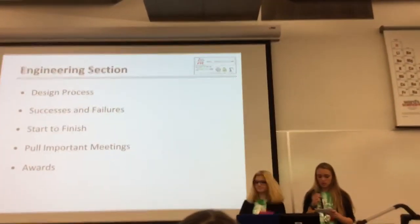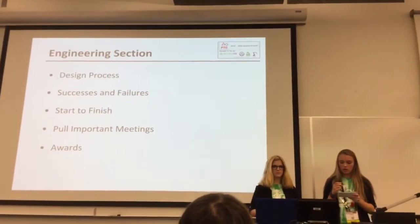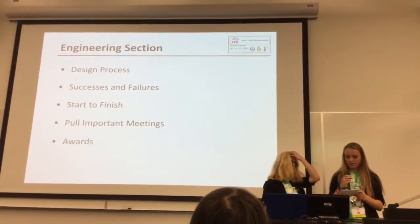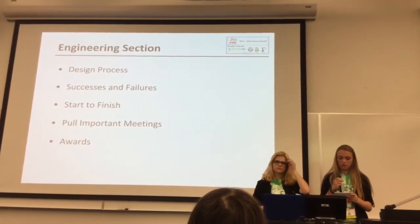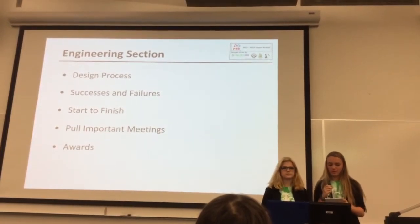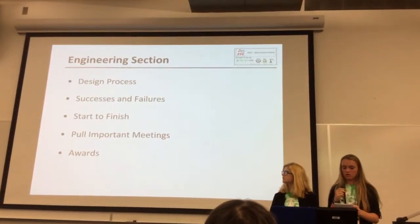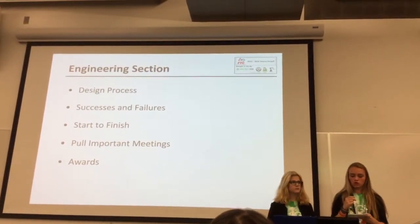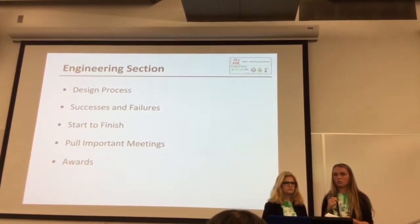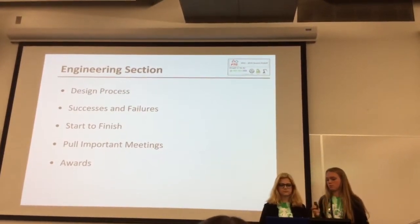The engineering section. The engineering section is where you record all your brainstorming, prototyping, design, and all the stages of the build of your robot. Every failure you have is just as important as each success to record. It should include all the important decisions you made from start to finish. Directly pull information from your meetings into your engineering section. If it's in the engineering section, judges should find it in your meeting notes. This is where judges will look for the majority of awards, including Inspire, Think, Rockwell Collins Innovate Award, FTC Design, and Control.